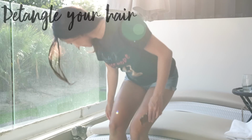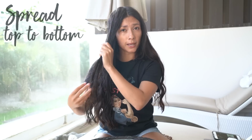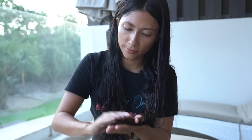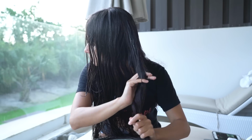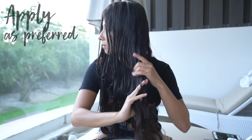What the heck just happened to my hair? To begin, let's detangle our hair to make application easier and avoid further damage. So the way you would want to apply this is from scalp all the way down to the tips. I'm a little concerned about coconut oil clogging my scalp, so I'm applying it about 3 inches below the scalp. You can apply this coconut oil with an applicator or like me with my hands.